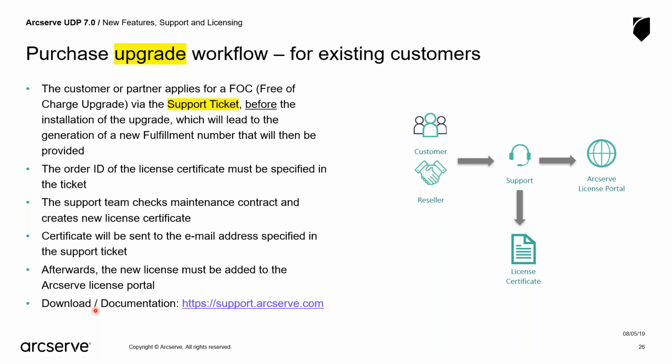What happened in the previous versions is that a lot of customers would just do the upgrade. This installation became a new trial, and then maybe you forgot to activate the licenses, and after 30 days, the product would start to fail. So just make sure that before you upgrade to the newest version, you request your free of charge upgrade and apply those licenses right after you upgrade. You can find the documentation for this process on support.arcserve.com.